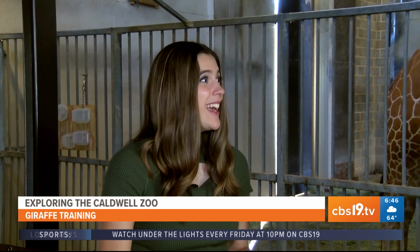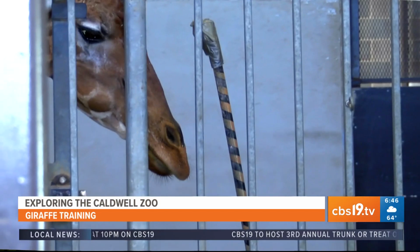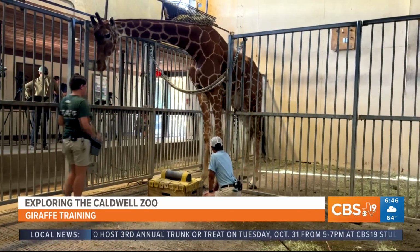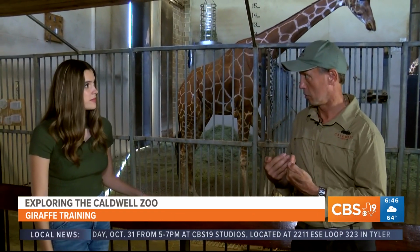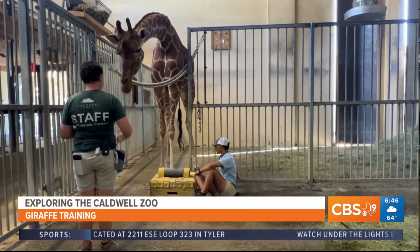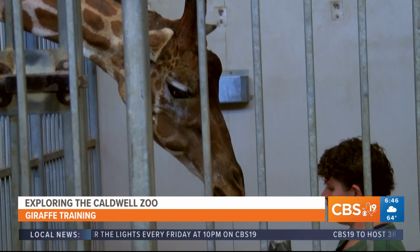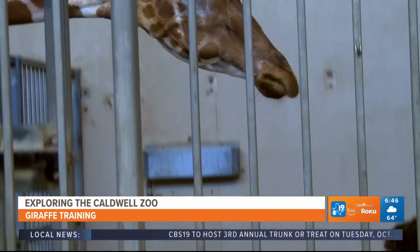They're all different. And we've been hearing some clicks or snapping sounds in the background. What is that? That is a tool that the keepers use to let the animal know that that's the action they're looking for. So they're presenting things and they're asking the giraffe to do that action. When they do it, they get a click and they get a treat. And what are we giving Nyla as her treat today? Well, Nyla is really fond of carrots and sweet potatoes. Hey, she's got good taste.